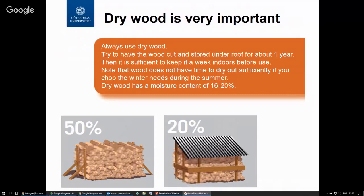And if you keep it like in this left picture, stored openly like this, you will not reduce the moisture content below 50% if you're not in a really, really dry area. But if you just have a simple roof like this, you will reduce it down to 20%. It's also, as you can see on this right side picture, that having it open on the side means that the wind will help dry the wood. And a moisture content of 16 to 20% is usually deemed to be the optimum.